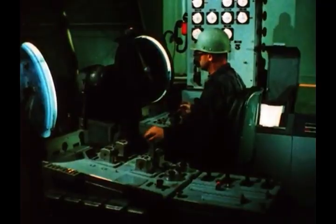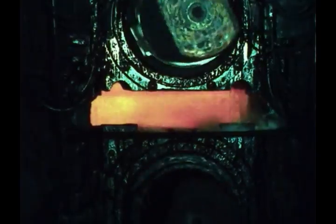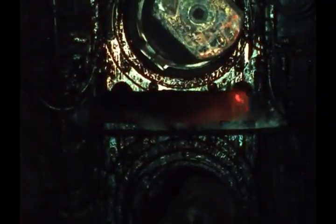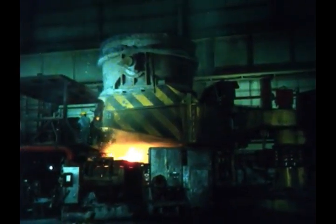With fingertip control, highly skilled steel workers push the ingots through rollers that act like giant wringers, squeezing the steel repeatedly into longer, thinner pieces known as slabs. The newest method of shaping steel is called continuous casting.